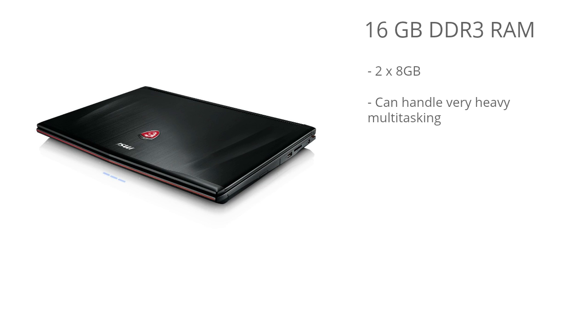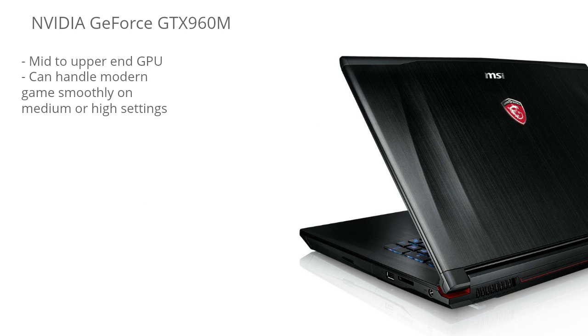The GPU is the NVIDIA Geforce GTX 960M. This is a mid to upper end GPU. It can handle modern games smoothly on medium or high settings. So I'm going to go over a few benchmarks from Notebook Check so you get a good idea of what you can expect with performance.